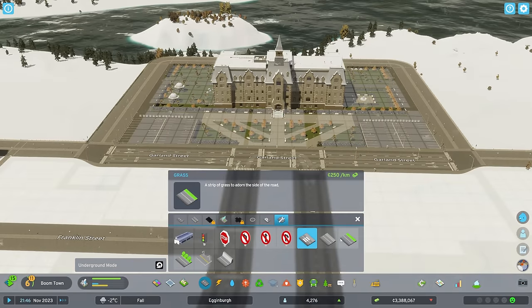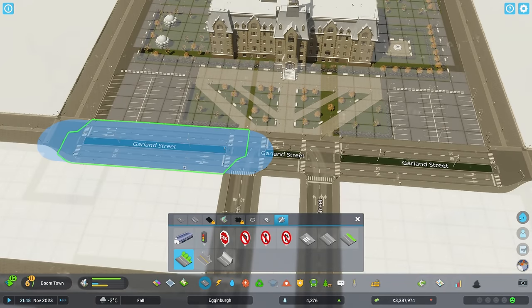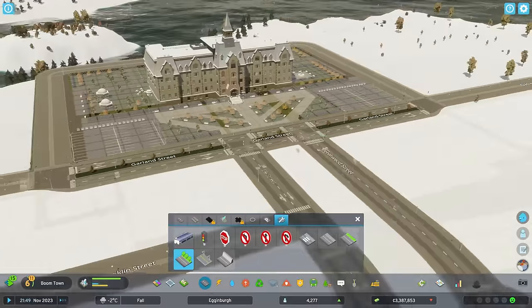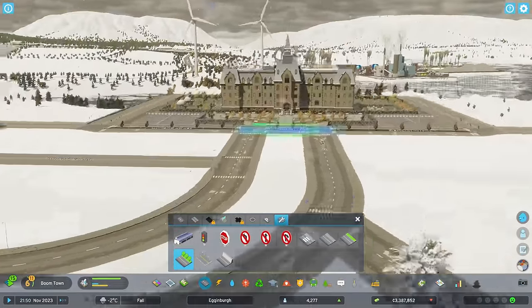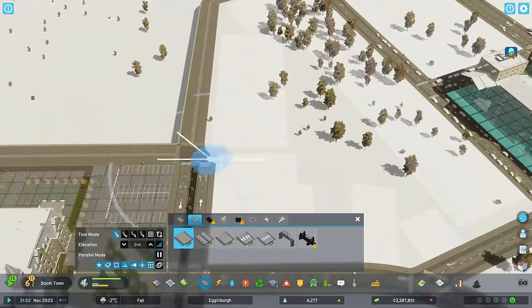Let's also use some of our road tools, and we'll get some nice grass lining going on here, with some tree lining as well, hopefully. There we go, that's not too bad, is it? Really love the centralization on this asset. Very nice. And then down this road is where our buses are going to come from.